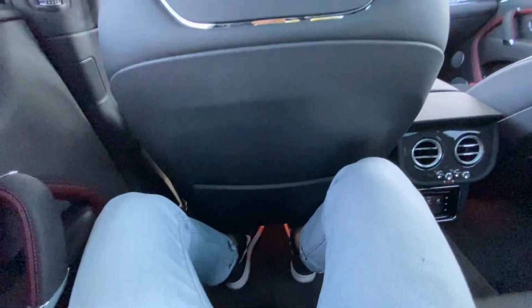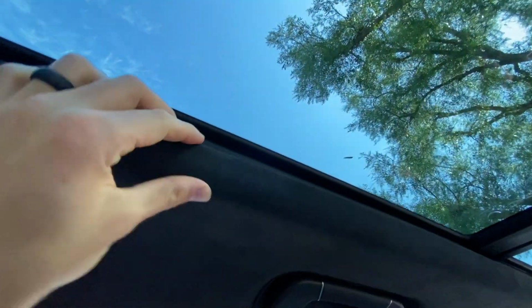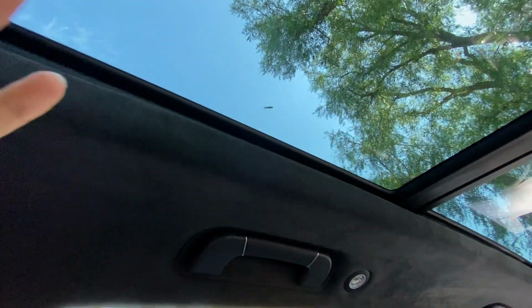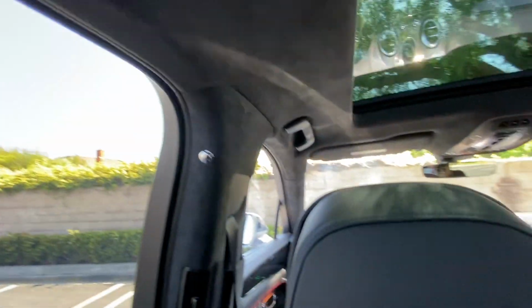Even with the seats not reclined, I have plenty of headroom, even though this panoramic sunroof here is recessed deeply from the roof. Some cars' panoramic sunroofs actually add headroom, some detract from it. In this case, it seems like it's just a wash.